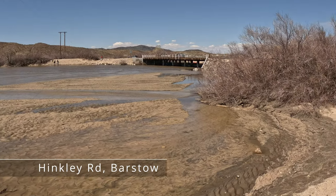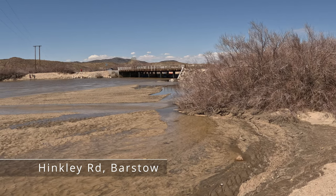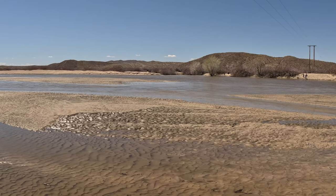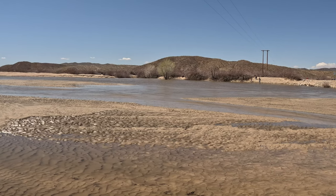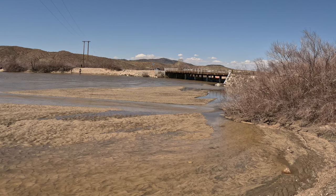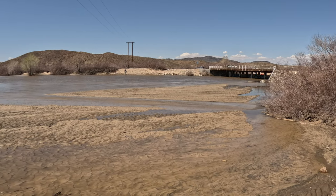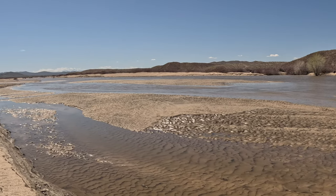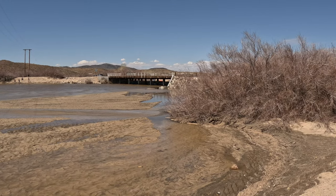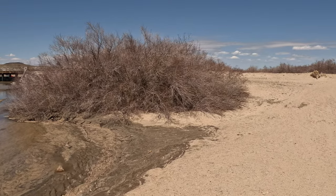This is the Hinkley Road bridge. As you can see, there are a lot of people over here. And on the other side of the bridge, there are actually kayakers. Still flowing pretty good. It's probably spread out a little bit, but I imagine there's probably a channel eroded in the middle of the river there where the flow is faster. Pretty amazing, literally for the last two decades up to this point, it's usually been dry. Let's see if I can walk to the other side.